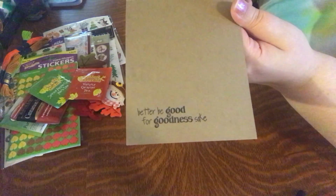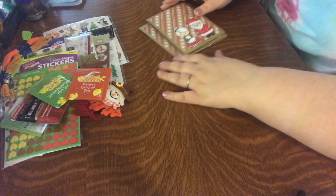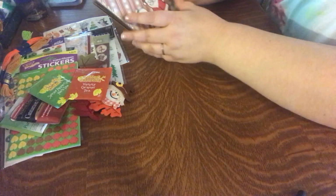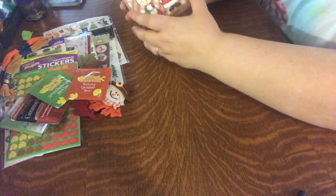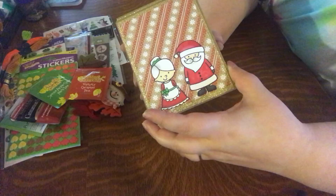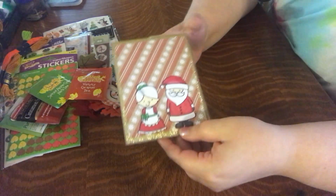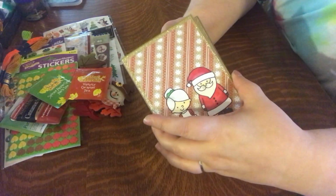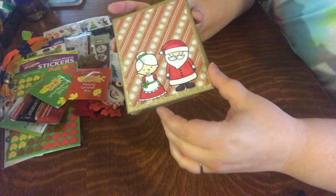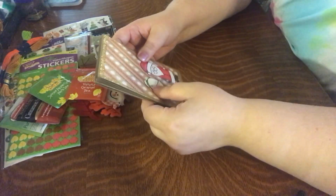Better be good for goodness sake. Just a small little unobtrusive sentiment. And these will probably go for my personal mail, or they'll go up in my Etsy shop. I haven't quite decided yet. I don't know, they look done to me. I might put a bow on them or something, but no, I don't even want to put sequins on it. I think it might kind of just distract from the glitter. They look simple, but they look done to me, and I like the simple sentiment in the corner of the inside. So these might be done.